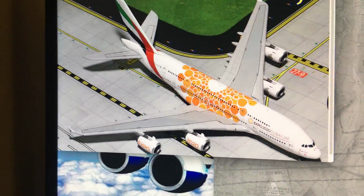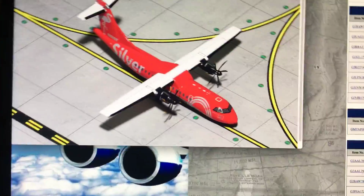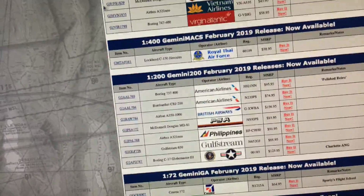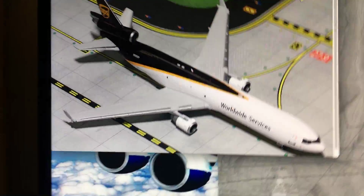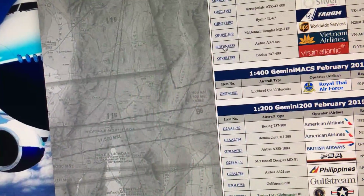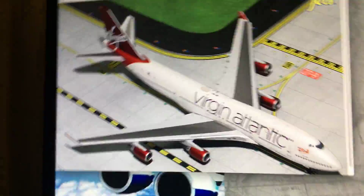But there's a TriStar, A380, A321neo, and I don't know how to pronounce this, but Terom. I also might be getting one of these. Depends. The A321neo and one of those.